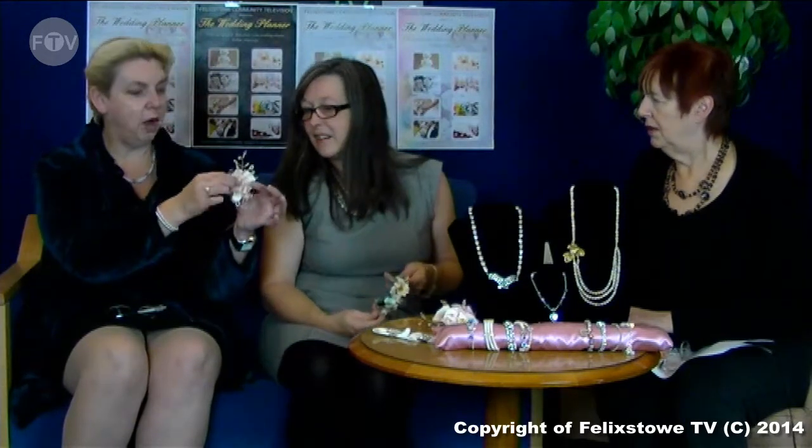Obviously, we talked about combs in brides' hair a few weeks ago, and that is just stunning, isn't it? If a bride or a bridesmaid, or even a mother of the bride, wanted to wear such a thing, just beautiful. I have made corsages for mums as well, because flowers can be very heavy on your silk dress. So again, they weigh very little. And you have little girls' things. That's so sweet. All brides wear necklaces. It is cute. Any little girl would love that, wouldn't she?